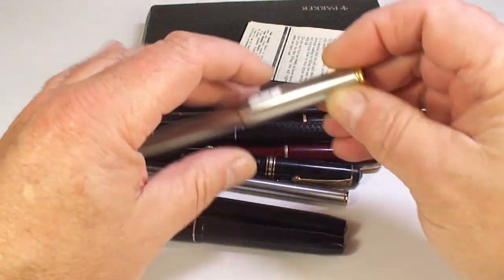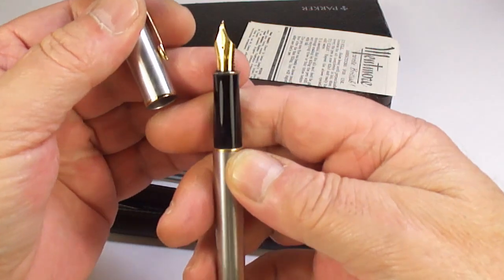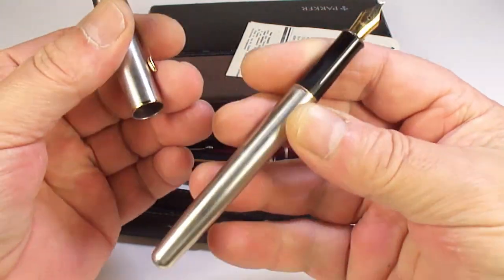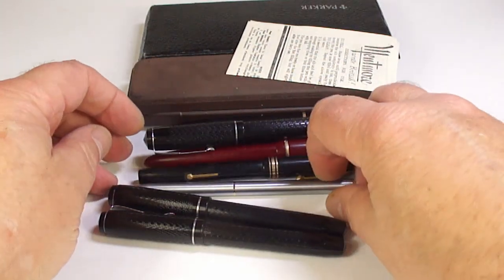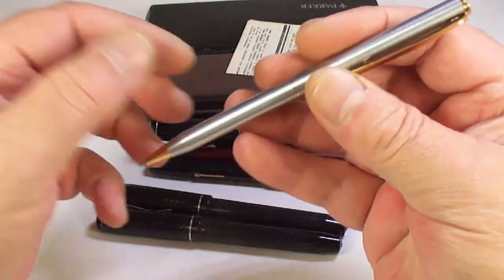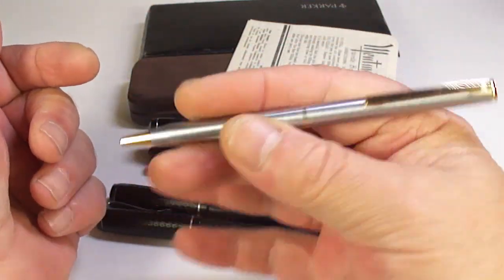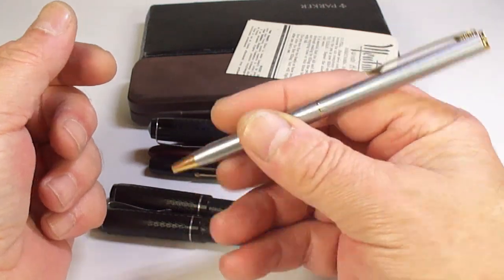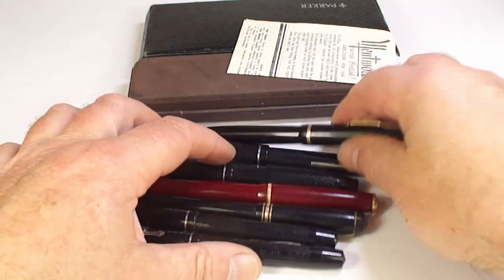What we've also got is, there we go, Parker Sonnet. A little bit of a bend to the nib there, so I know there's people out there that like Parker Sonnet pens. We've got a Schaefer pencil, very nice, looks to be in working order. I know there's people that like to buy ballpoint pens just to use as everyday pens.